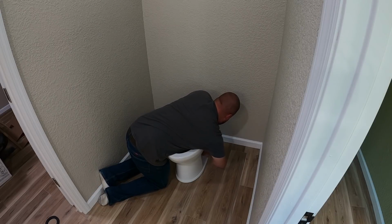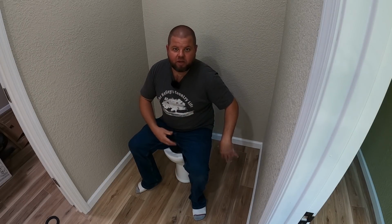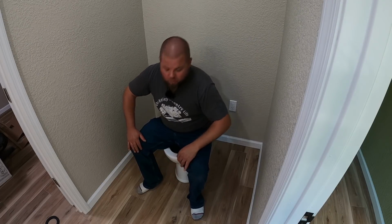So I'm just putting pressure down on this toilet while I'm tightening down these hand nuts that come with it. Actually feels pretty good. It took the majority of the rock out. So I'll let this continue to compress and check and see if I can tighten these nuts up just a little bit more a little later on.